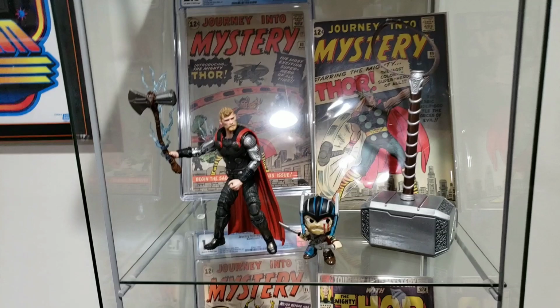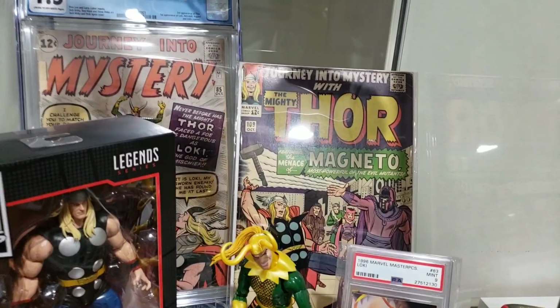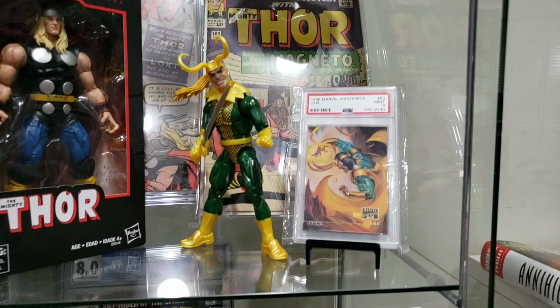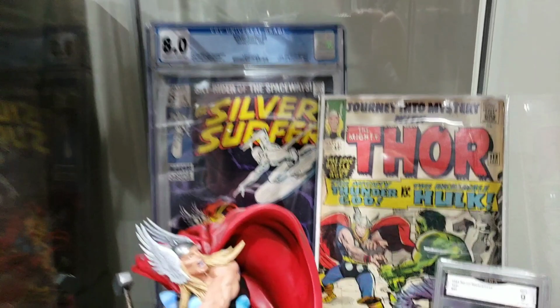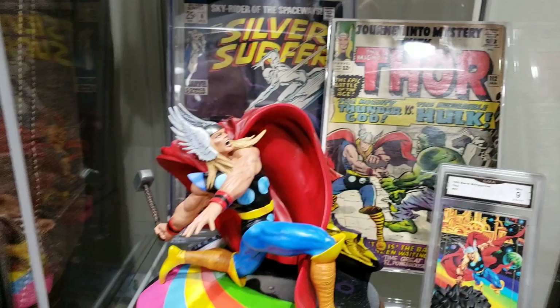Down here, Journey into Mystery 85, first Loki, first Heimdall, first Asgard. Classic Journey into Mystery cover. Some Loki toy, a Thor toy, a little Loki card. And then Silver Surfer 4, probably one of my favorite covers. John Buscema cover. Another classic Journey into Mystery cover here. And the statue to go with the book.